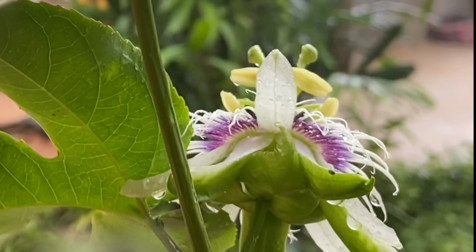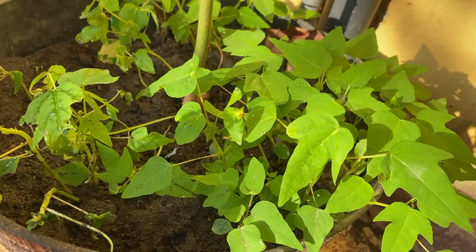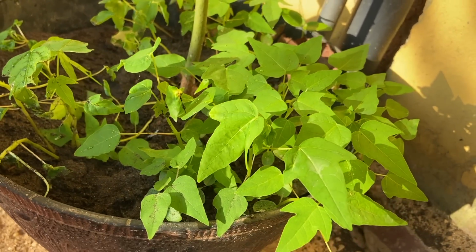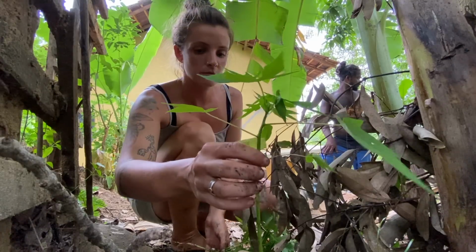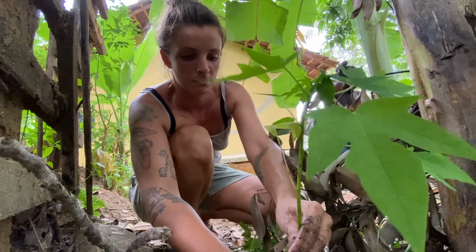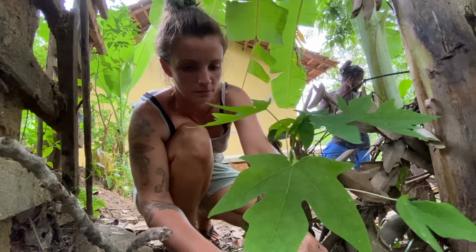And with the turn of the season, it is perfect timing for seedlings to grow nice and strong. We have grown these papaya trees from seed, and they're now ready to upgrade from their pot into our raised garden bed.